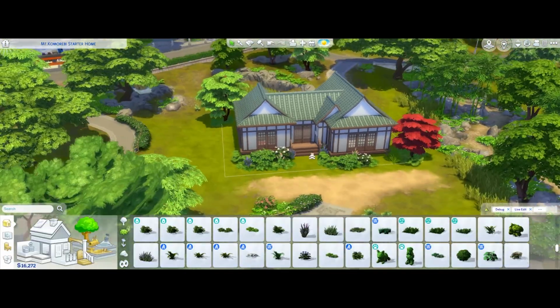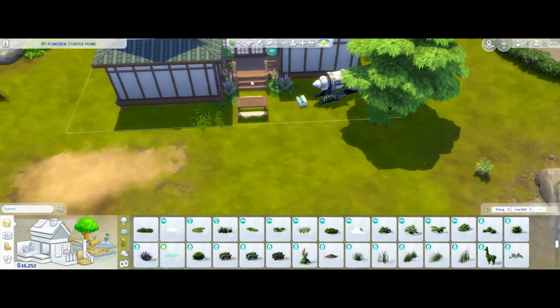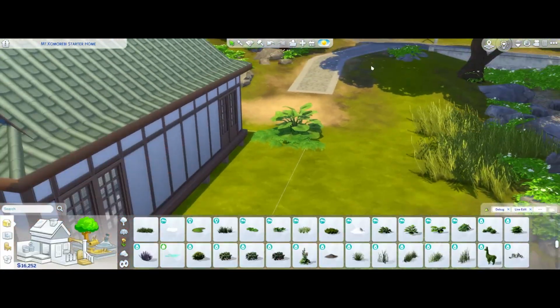But comment down below if you have seen any of my Not So Berry episodes and if you're enjoying it so far as well. I hope you do want to check it out and watch this house be played in, because I feel like it's super fun. I love this house. I really do. My first build in Mount Como, and I'm so proud of it.